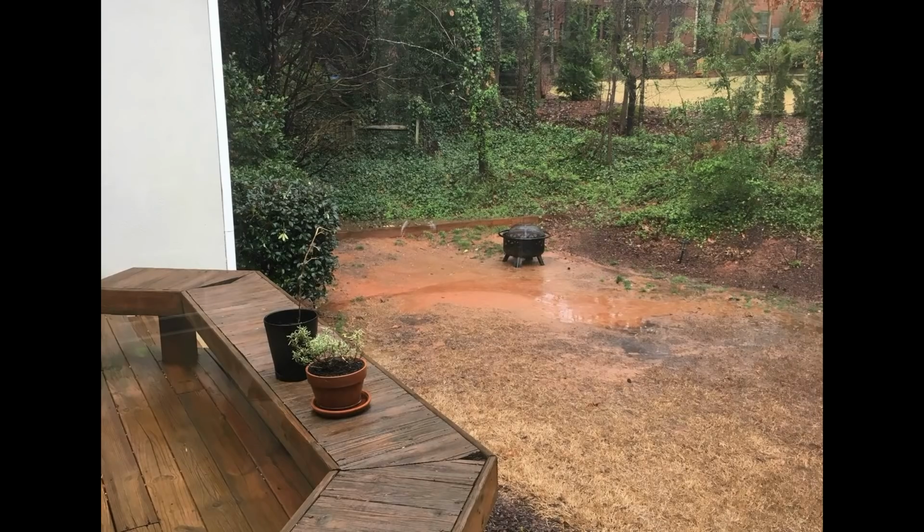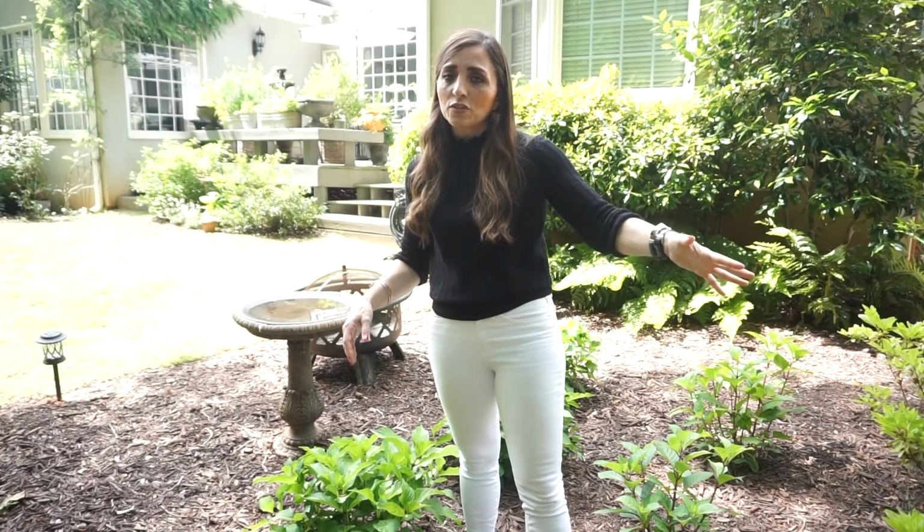So this area was literally a mud pit, and right behind where the camera is catching, we're still having major drainage issues that we're gonna have to deal with. We've had several people come look at it, try to help us fix it, but it fills up to like calf height when it rains, which is obviously not good.